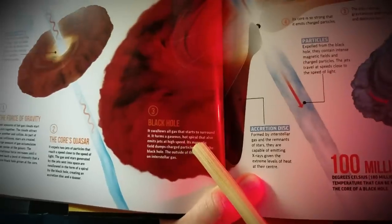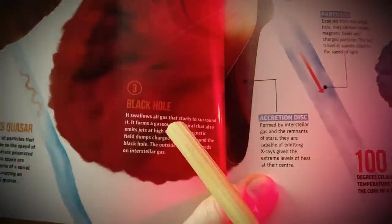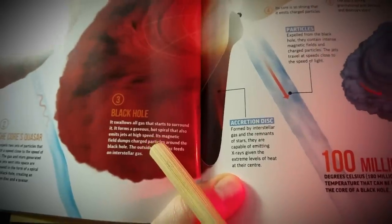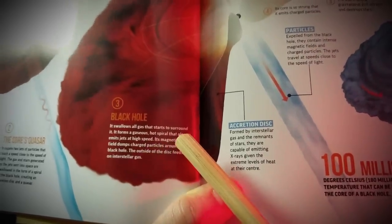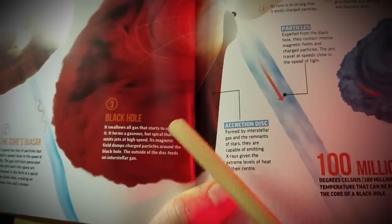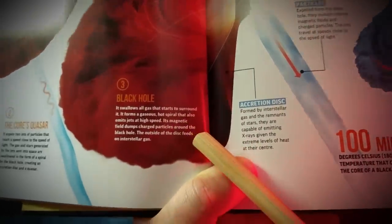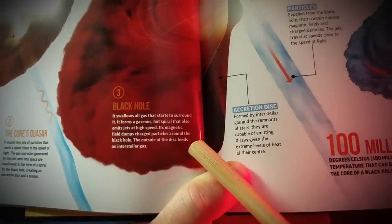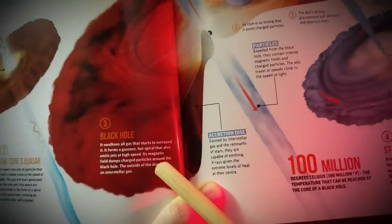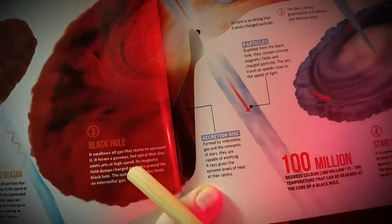So, a black hole swallows all gas that starts to spiral around. Forms a gaseous hot spiral that also emits jets at high speed. Its magnetic field dumps charged particles around the black hole, and the outside of the disk feeds on interstellar gas.